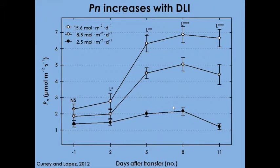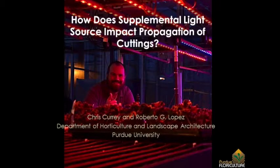We also find that as you increase that daily light integral in the greenhouse, photosynthesis increases. So here we're looking at New Guinea impatiens. So this basically is showing us when those cuttings were under calycine, then they were transferred into different daily light integrals, and you can see those big differences in terms of photosynthesis, which is ultimately going to affect growth. Well, this leads us into our first experiment or study that I'm going to talk about.